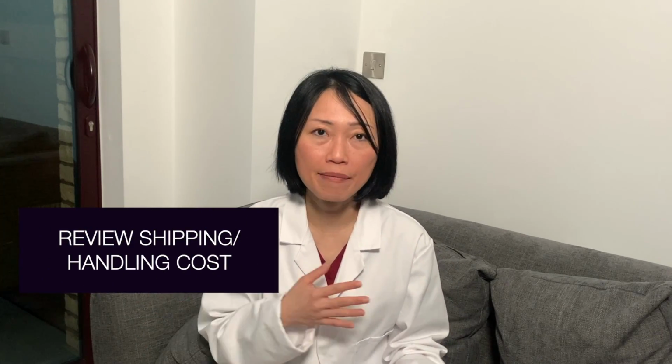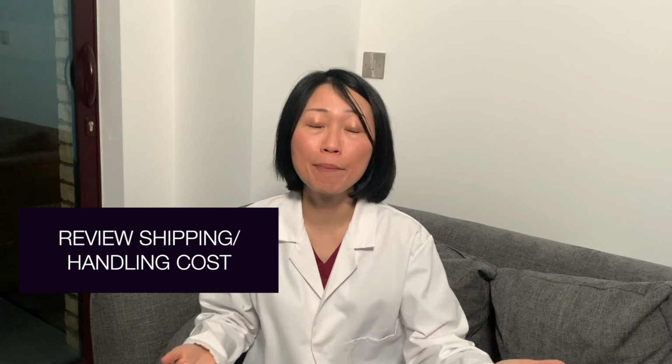And shipping costs, for example, instead of having a singular shipping cost for each of your products when you send them out, see if you can make any arrangement with shipping companies that can negotiate a better deal for your shipping costs, so you can actually reduce them.